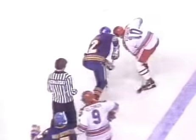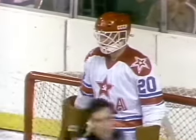Volchkov and Drozdetsky, the other forwards for the Soviets. 13 minutes and 2 seconds left in the second period. The Sabres leading 2-0. This is Korav. Korav gets it up on the left side. Brought in by Dudley. That shot by Van Boxmeer is grabbed by Tretiak. With the score, the Sabres 2, the Soviets nothing.